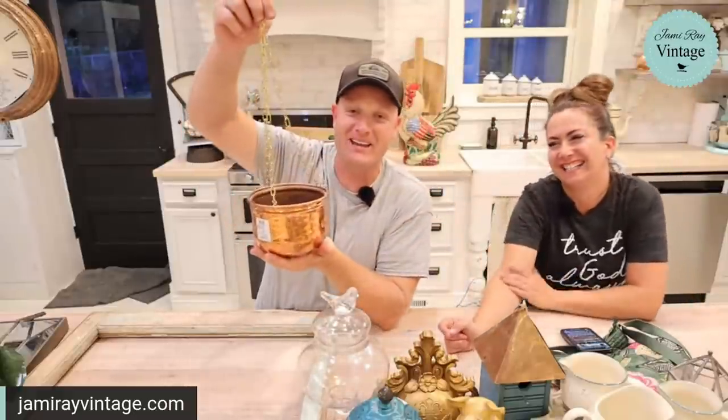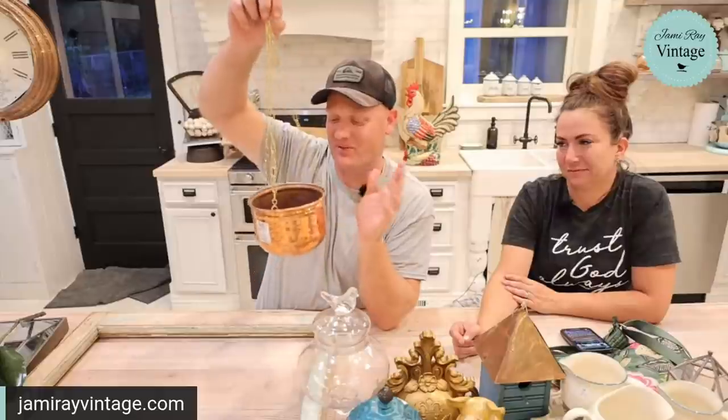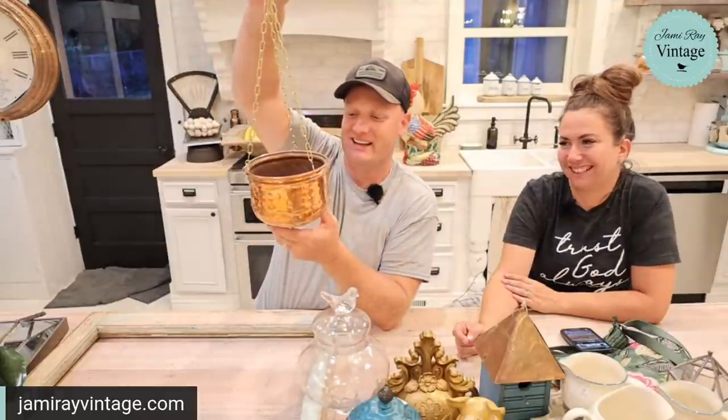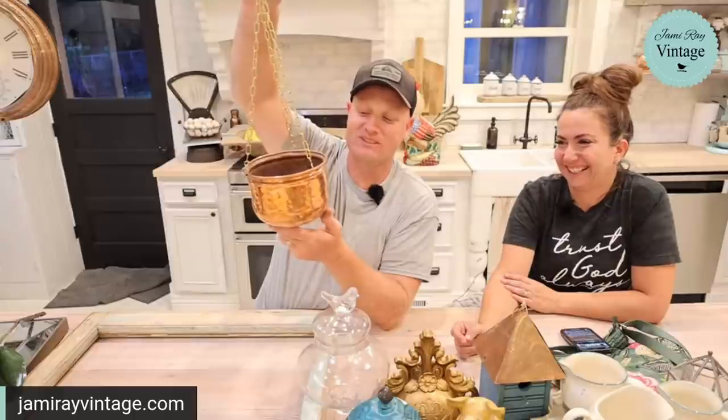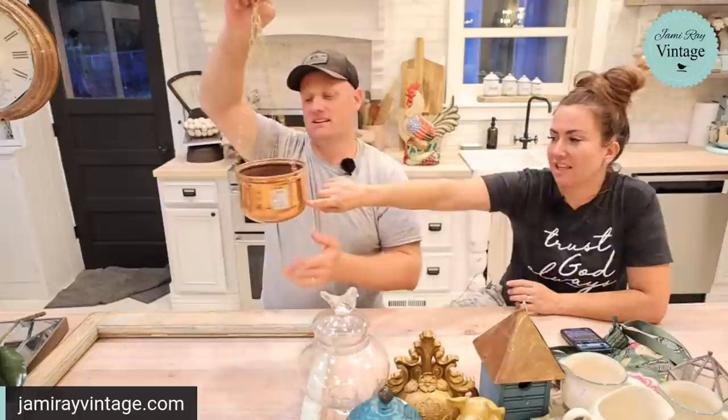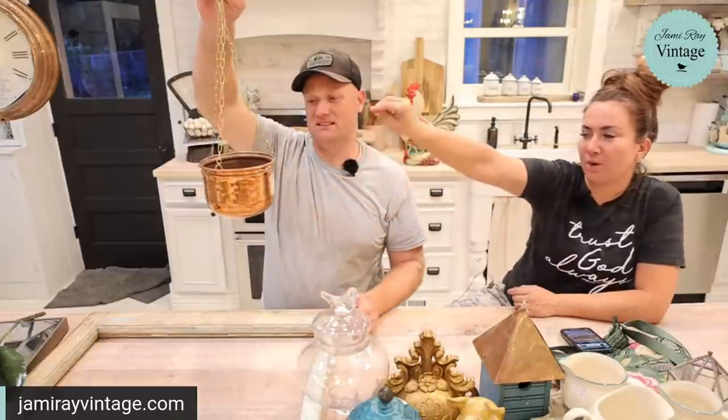It's a copper hanging plant bowl, vase, whatever you want to call it. It's a copper dangling plant. It was $4.99. We're selling it for $14.95. It has a little bit of patina. It's got the brass solder on the bottom and the brass hangers, and it's really cute.